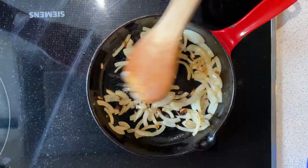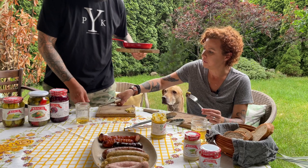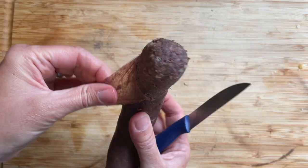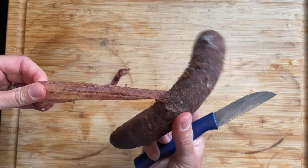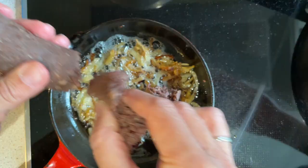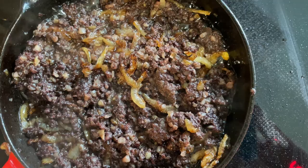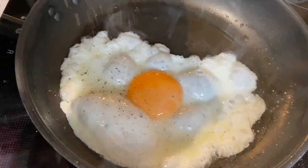But I like to cook it in a different fashion. I like to cook it like this. So to make this one, we heated and cut up some onions, then we browned the onions in the small cast iron pan. The kaszanka came out of the casing onto the sautéed onions, and then they cooked up all together as one big family in the skillet. And we fried up an egg and put it on top.